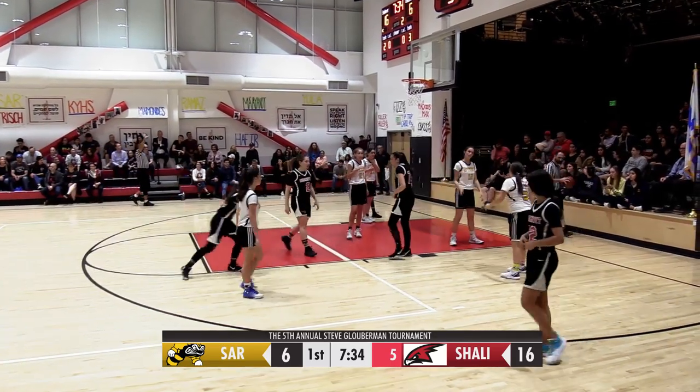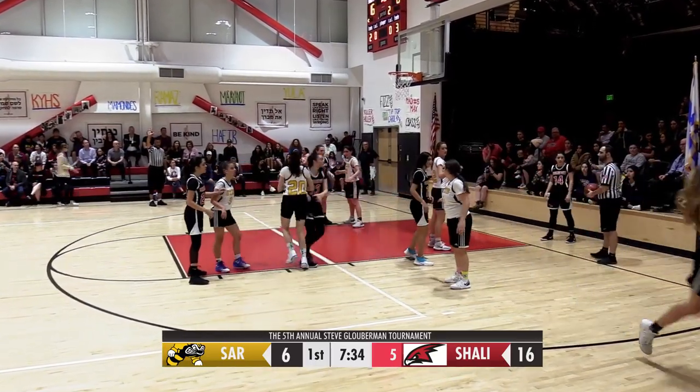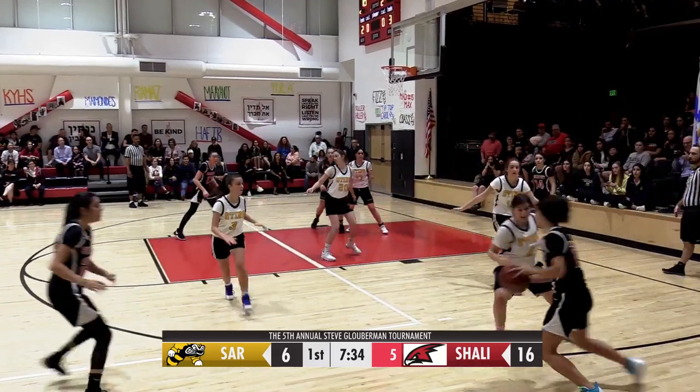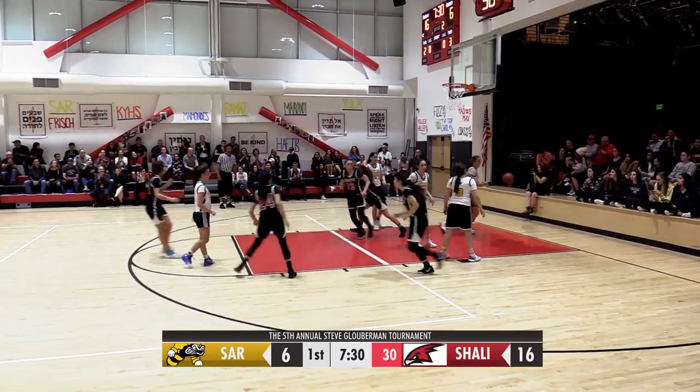Boston, Maytal, take it out. 5 seconds on the shot clock. They need a quick shot right away when they inbound the ball. Hopefully they can get that and get 2 more or 3 more points. And there's Hiller to Tibby in the corner, and Tibby drives in, gets the shot, the floater, and she gets it.